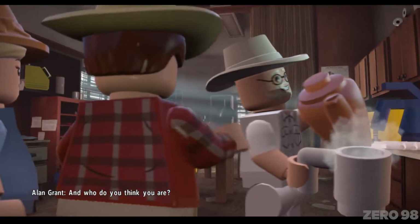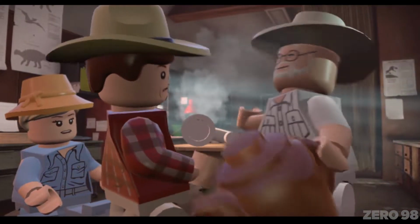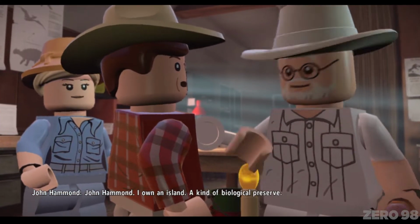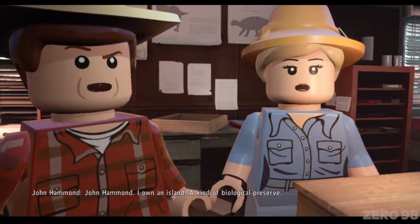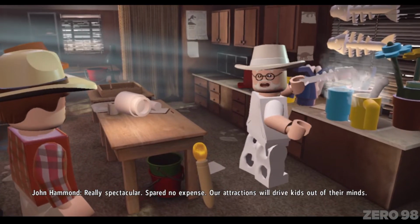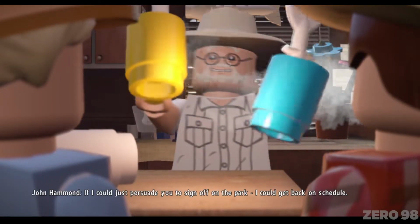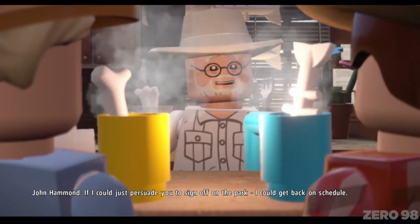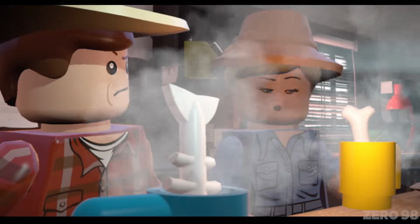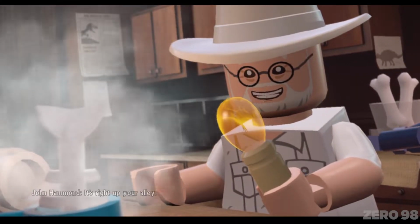Who do you think you are? Ah! John Hammond. I own an island. Kind of a biological preserve. Really spectacular. Spared no expense. Our attractions will drive kids out of their minds. If I could just persuade you to sign off on the park, I could get back on schedule. What kind of park is this? It's right up your alley.